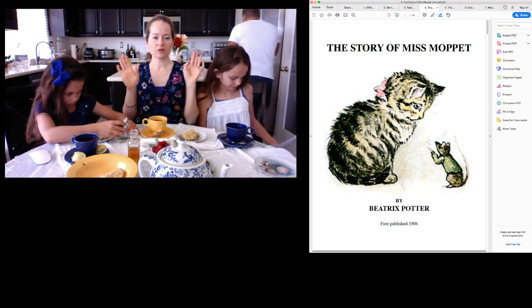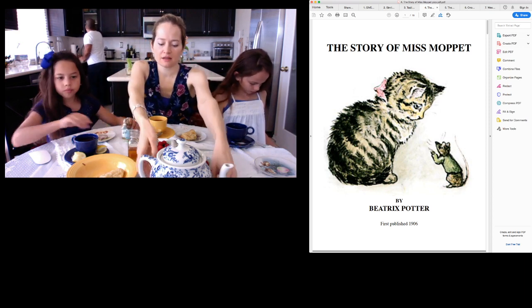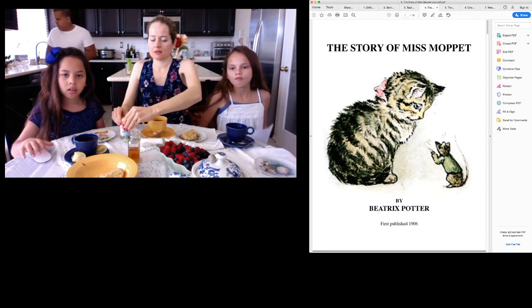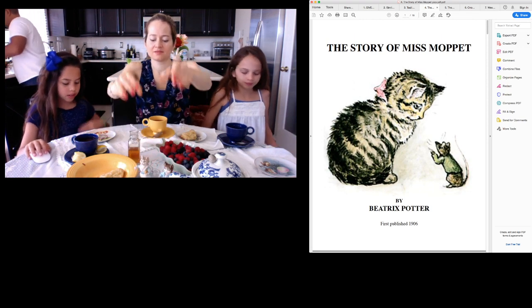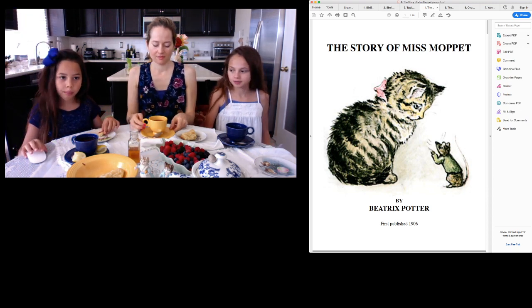Okay, so we have a little plan. She's going to read, and Christina's going to show you the pictures. So let's get the cats in a safe place. The Story of Miss Moppet by Beatrix Potter.